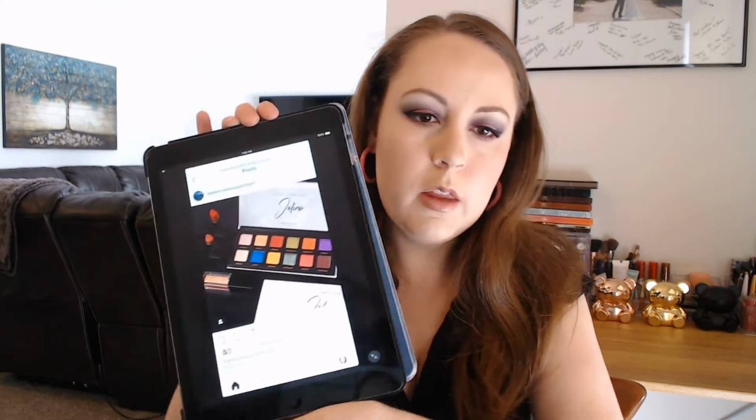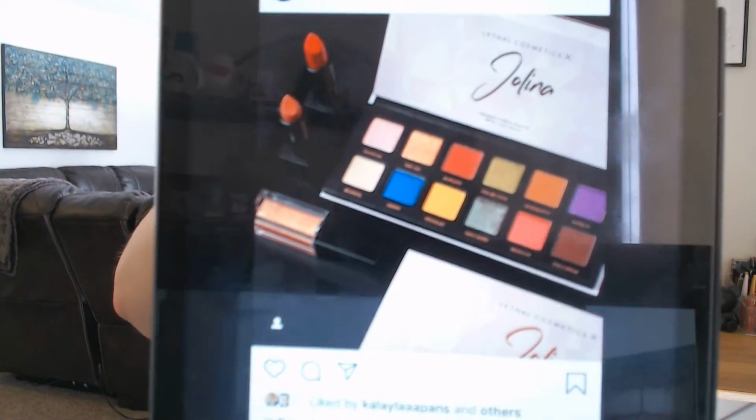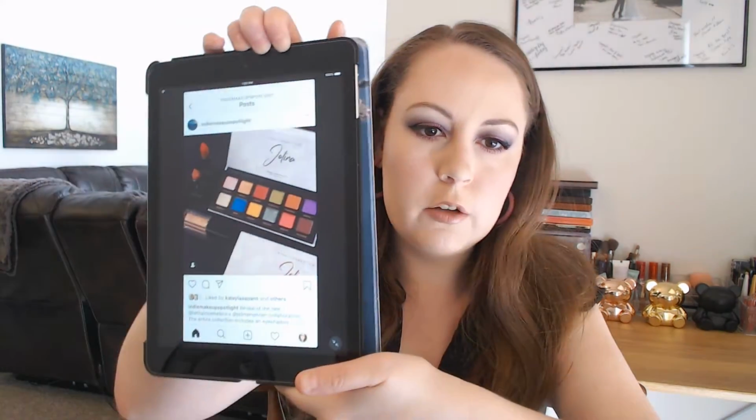Next, there is a reveal of the new Lethal Cosmetics collaboration with Jolina Menon. I don't know that influencer. Sorry if I'm saying that wrong. But this is the collaboration right here. So obviously when I first see this, sorry if it's not in focus, but if you're watching this, just grab your phone and go along with me on Indie Makeup Spotlight. It's just a lot easier. But yeah, obviously the first thing that stood out to me was that this palette looks so much like an ABH palette. Just the design, it looks like a complete ripoff of the ABH packaging.